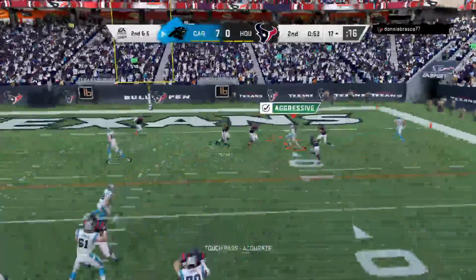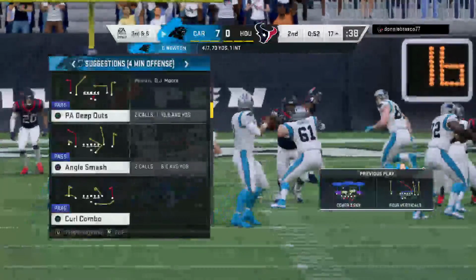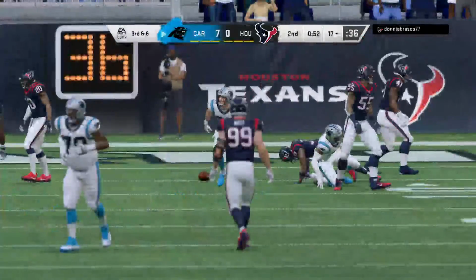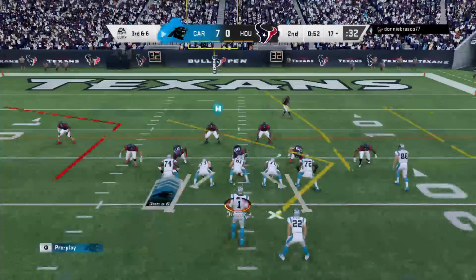Throwing again on 2nd down. Newton. And this one incomplete. Too much contact to hold on to that one, and it's 3rd down. 7th play of the drive upcoming here on 3rd and 6.